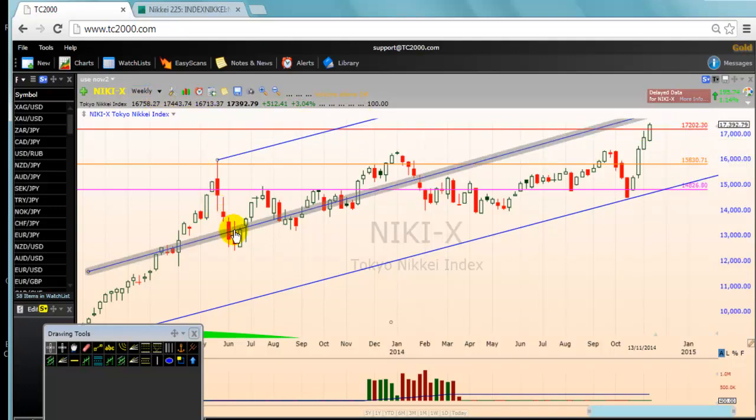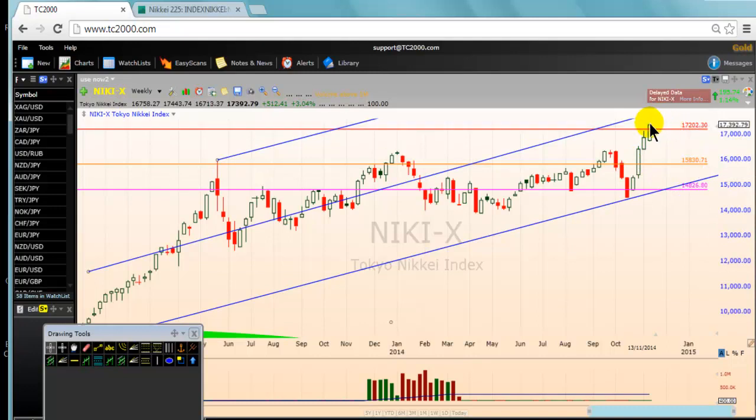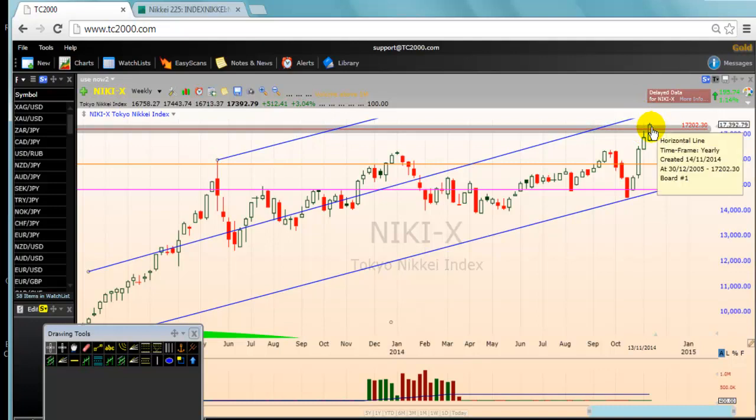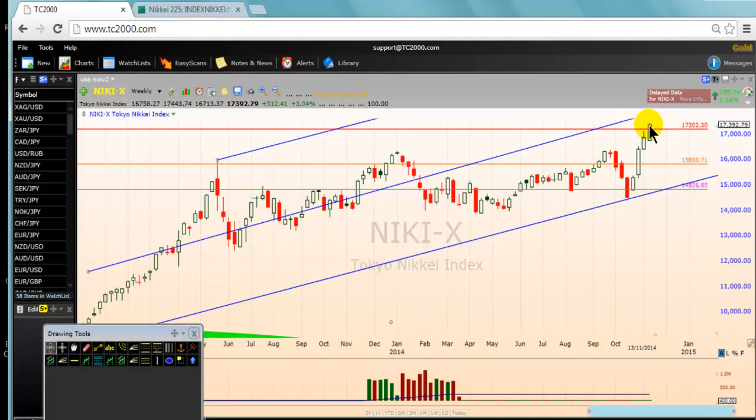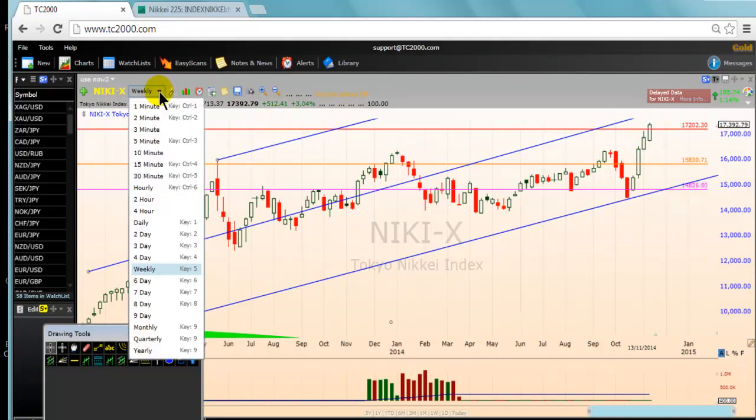The short-term equilibrium price level, which we must watch for the next 2 weeks, maximum 3 weeks, is 15830. That's the short-term equilibrium price level. As I explained to you, as long as the price finds support above the knot, we will give priority to bullish signals. Now that the price breaks above the knot, the red line here, we will prefer it to pull back and retest it.